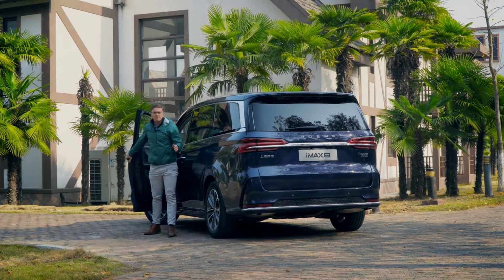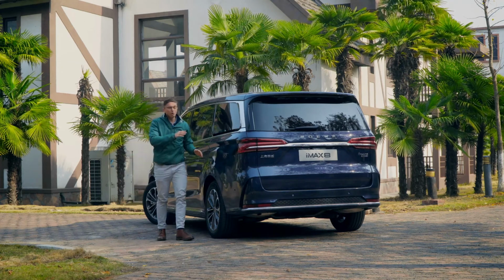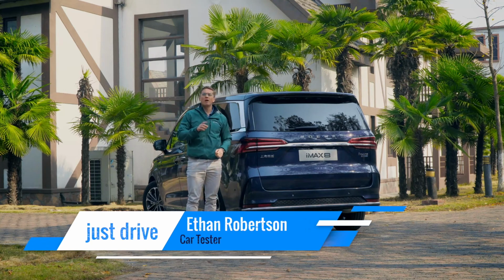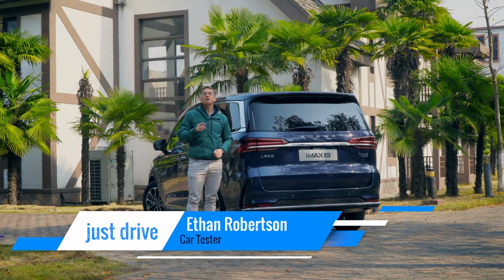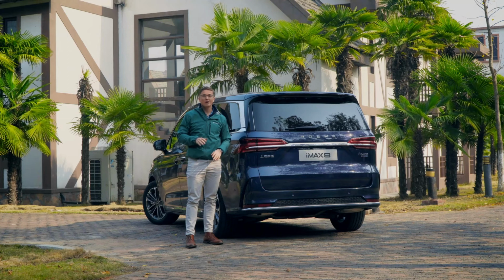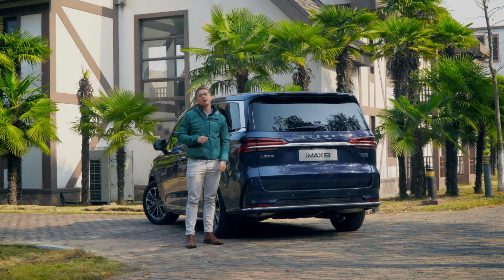Small MPVs may be a dying breed, but I think their larger brethren are here to stay. And the iMAX8 is a classic example of why that is. It offers space and comfort to driver and passengers alike, while also having some very unique features that I've never seen on any other car. Put that all together and you have a very compelling package.